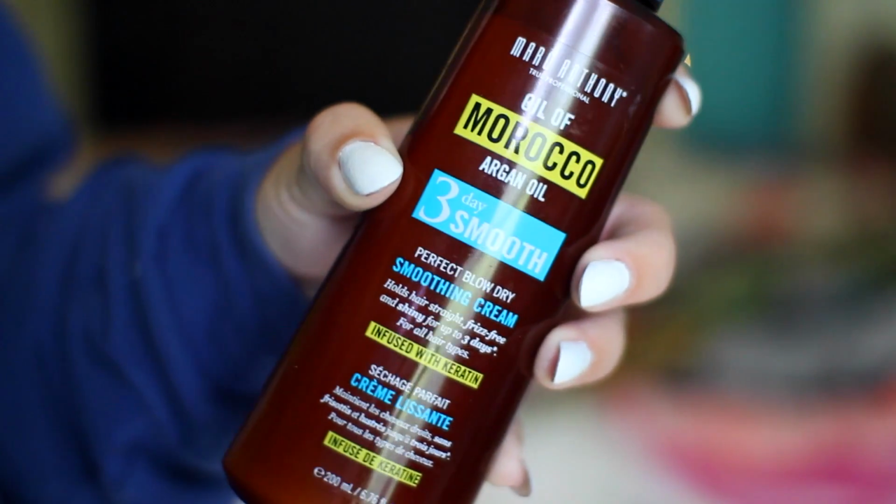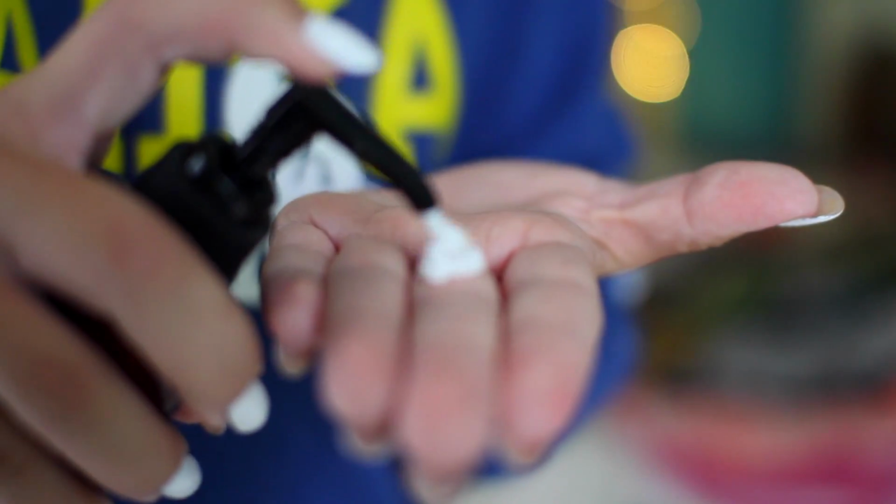When I get out of the shower, the first thing I do is use a blow dry lotion. I've been using the Marc Anthony Oil of Morocco 3-Day Smooth Smoothing Blow Dry Cream. I have been absolutely loving this. I just use it regardless of what I'm doing with my hair that day, even if I'm not going to style it at all. I will just do one pump and then rub it throughout my hair. It helps fight frizz without leaving your hair feeling incredibly heavy, like you have a ton of product in it, which I really like.